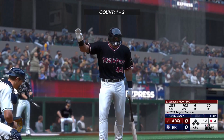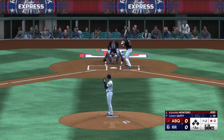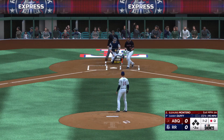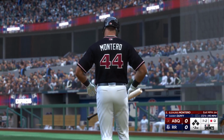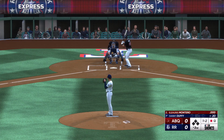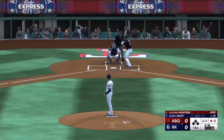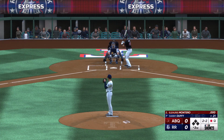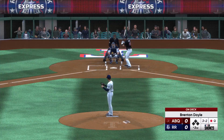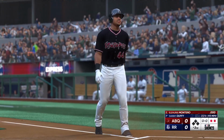And now here's Elauris Montero. And the pitch. Keeps the at-bat going with a foul ball. One down, bases empty. Good eye on that spot. It's a good take. Next one just misses. And that's ball 3. The pitch. And down on strikes he goes. And there are 2 outs.